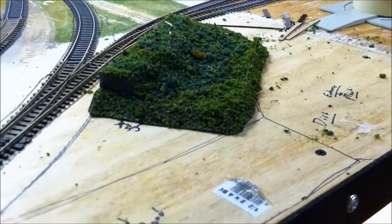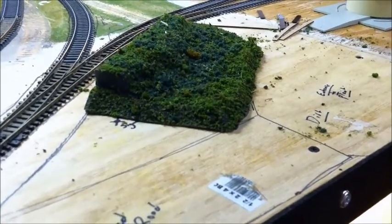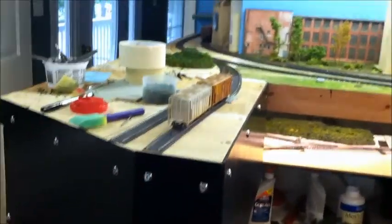It's a very slow task, but let me go down below and show you what I've been working on down in the orange area on the lower deck. Alright, this is what I've been working on on the lower deck. As you can see, my layout, this is the new extension here with the sand hoppers. That's where I was standing over by the door.